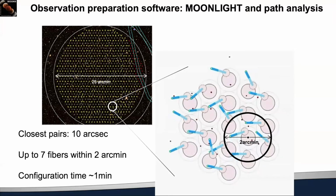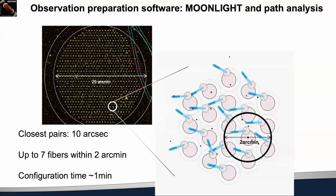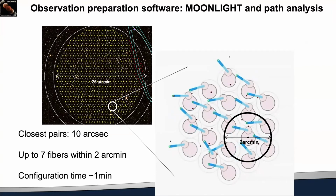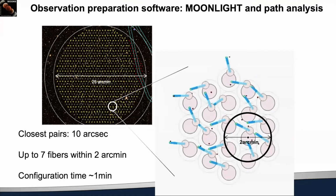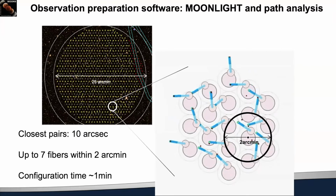And because we have made such a close pair of the fiber positioners, they can collide. Therefore, we had to develop a path analysis and observation preparation tool that allows this very accurate and very efficient allocation, with the positioners dancing around each other to be able to go to their final position on sky with a very fast configuration of the order of one minute.